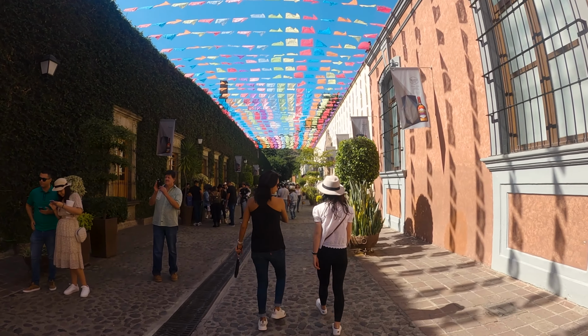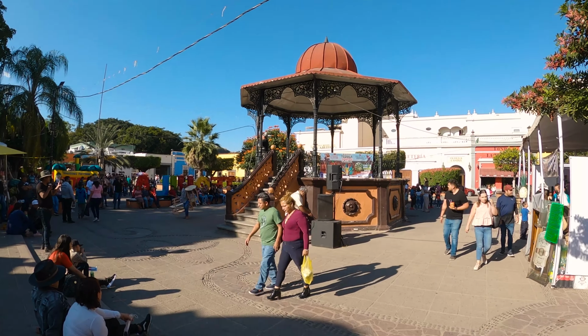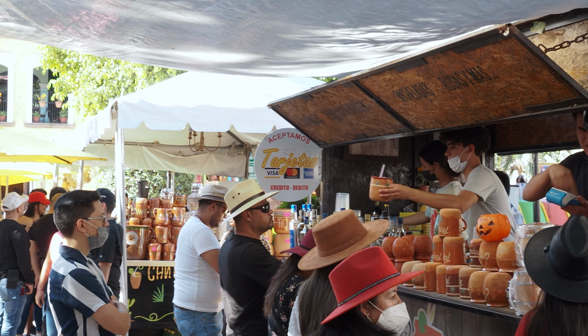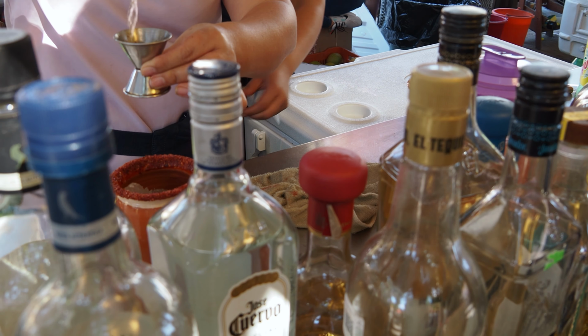The bustling mountain town of Tequila is filled with sights to see, food to eat, and of course plenty of tequila to drink. You can walk around the cobblestone streets to the main plaza, which, on the day of our visit, was filled with stands selling all sorts of tequila drinks. We knew we couldn't leave the birthplace of tequila without trying some, so we ordered two popular cocktails, a batanga and a cantarito.